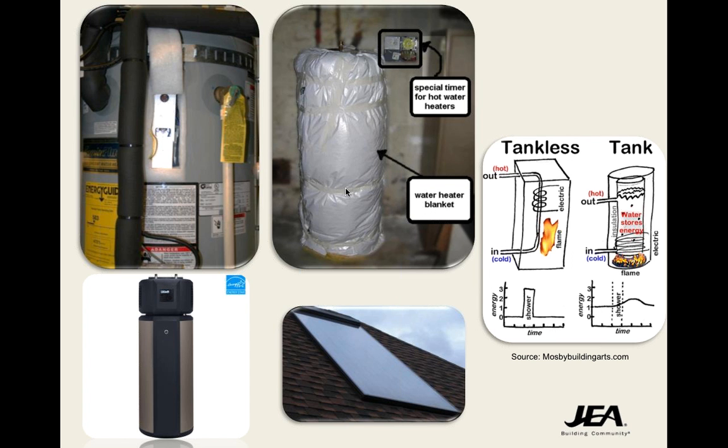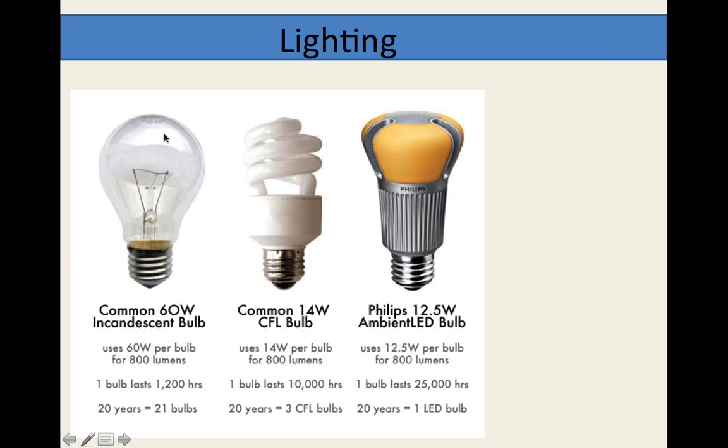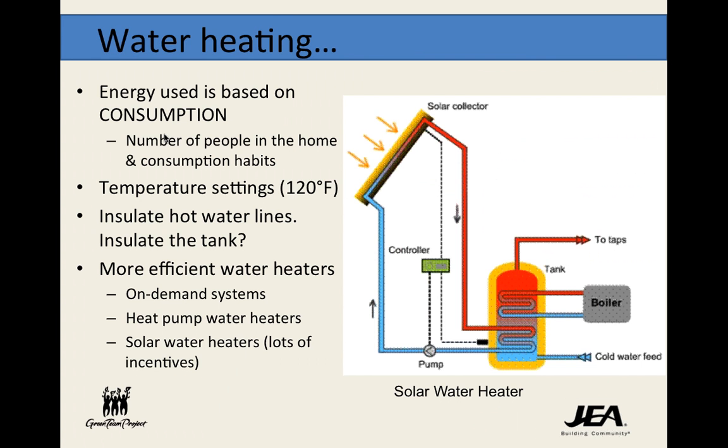And then also water heater timers are another great way to help keep your water heating in check as well. But then if you happen to be in the market for a water heater, there are more efficient water heaters. Such as on-demand systems, commonly referred to as tankless. So you don't run out of hot water.